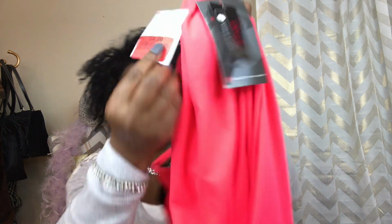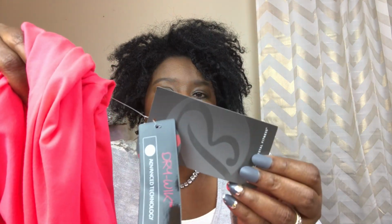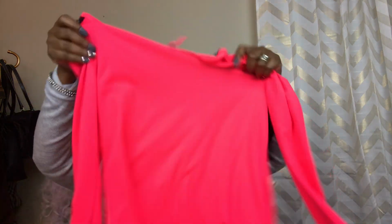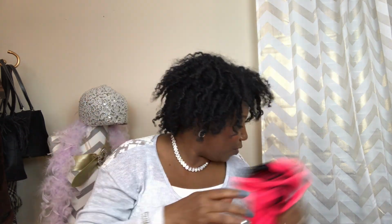Let's see. It's a comparable price at $21.99, is what it's saying. But yeah, here it is. These are the tags, and you can definitely get this. It's got that dry weave, dry wick advanced technology. This feels so great. It's got the mesh at the back so I can be cute and work out. So that was $4.99. These are the items I picked out to buy with my $20, so I stuck under $20.